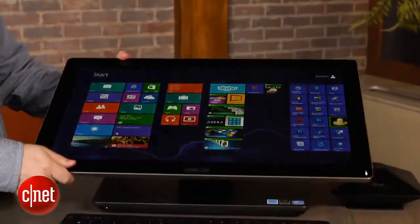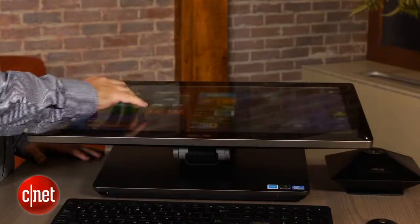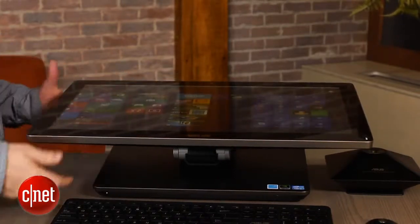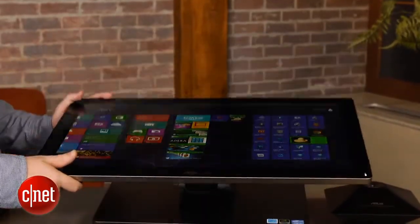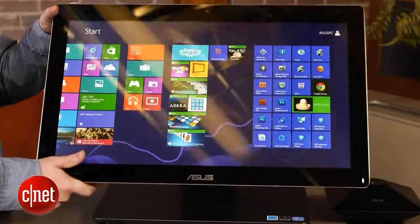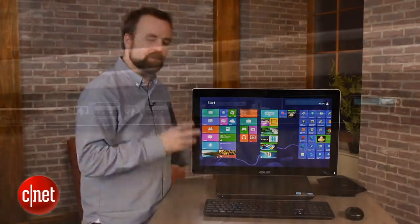The screen tilts down to the point where you can lay it flat if you want to get into that sort of tabletop touch experience. But you'll notice when we tilt it back and forth, it sort of lowers the display down at the same time. Now, I'd certainly much rather have the ability to lay it down flat than not at all, but it would be nice to have a little bit more independent range of motion in terms of going front to back and up and down.